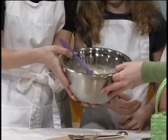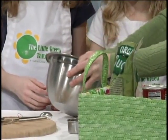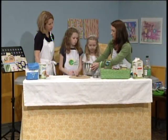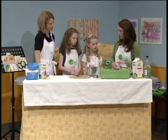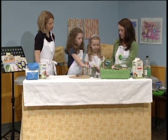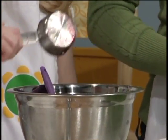Yeah, let me just do one more scrape. Oh, this is perfect. As I say, I like it to be a little bit purple, and you'll see in our finished product what it looks like. All right, you ready to dump it in? All right. There you go. So that was just a third, 1/3 of a cup.